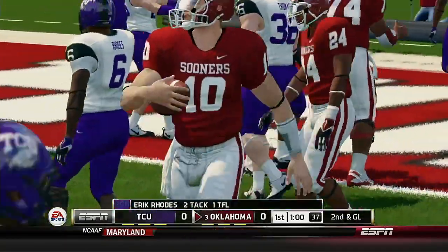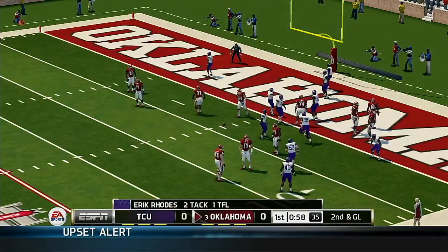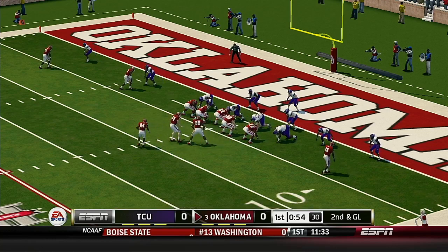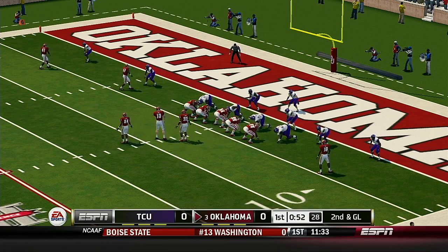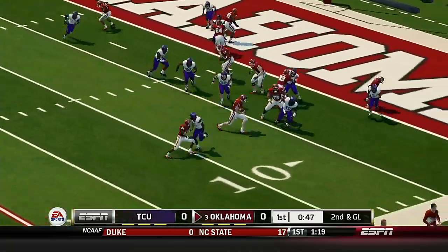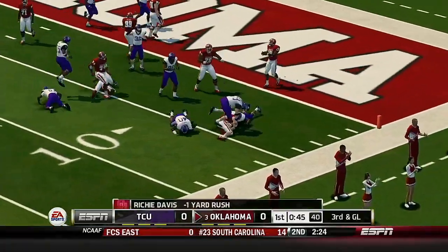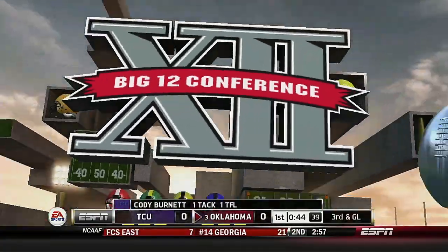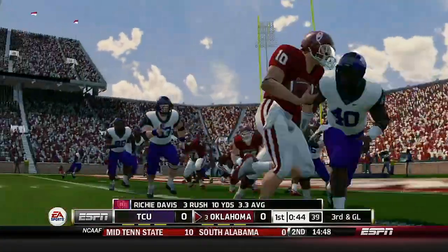The thing about the option is you're going to have some negative plays, but if you keep running it, it'll create some big play opportunities. And they got him for a loss. Pretty good defense there on the option. They'll stop him for a loss of 1. That makes it third and goal.